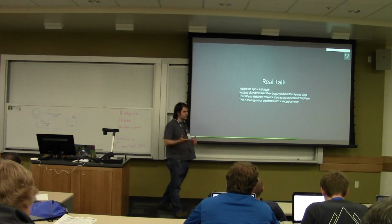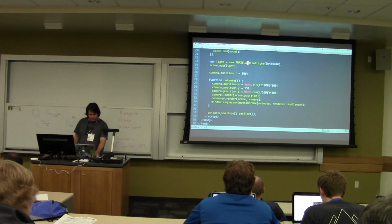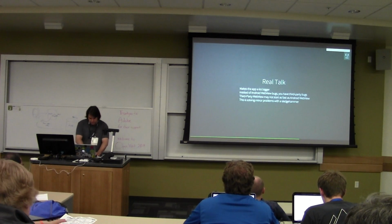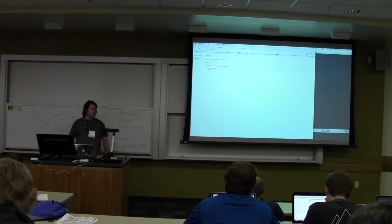So how are you able to see the logs on your Chrome? Are you using any KitKat or? How am I able to see logs? In Chrome Developer Tools, you can actually see console.log in your console.